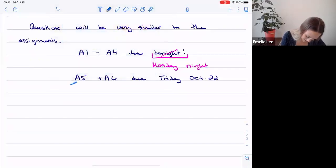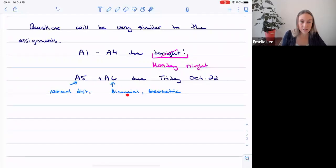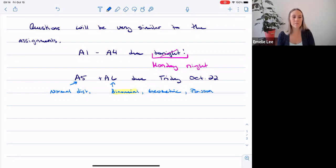So this is the normal distribution, and this is going to be the binomial, geometric, but mostly the binomial, okay? Poisson distributions. But it was giving me grief, like I said, so I'll make that available this afternoon or this morning. Forgot what class I'm in. Okay, so those are going to be due next Friday, so you have a week to work on them.